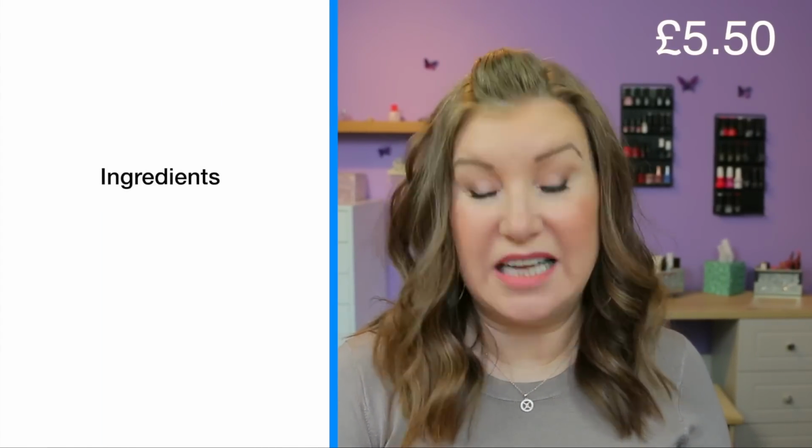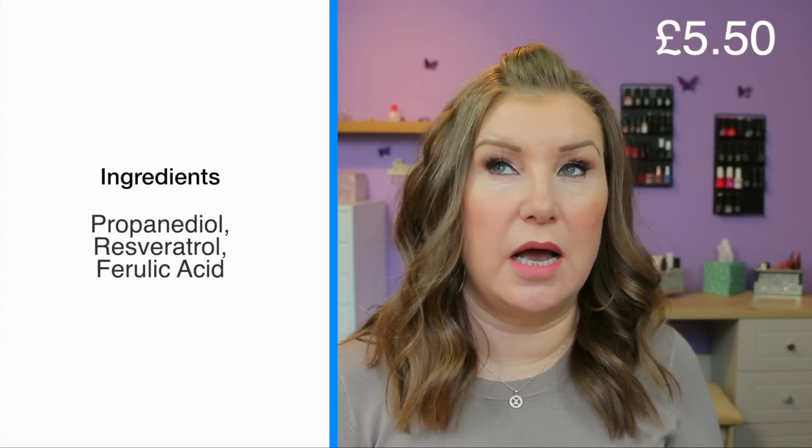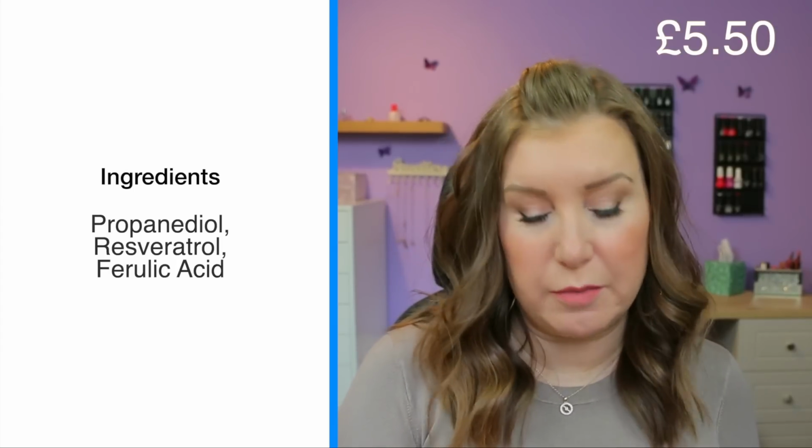And this one has surprised me. I used to just buy this occasionally. It's the Resveratrol and Ferulic acid, both 3%, from The Ordinary. I like to put this on in the morning before my SPF. I didn't miss it as much when I was using vitamin C. You can use it with vitamin C, but I tried, do you remember, to simplify my routine.